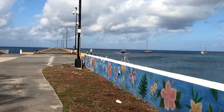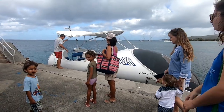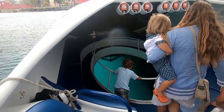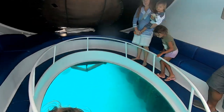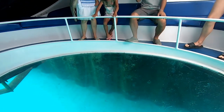That's the glass bottom boat coming in right there. Oh, look at that in there. Do you like us to take our shoes off? Or no, keep your shoes on. Why would you want to take your shoes off?